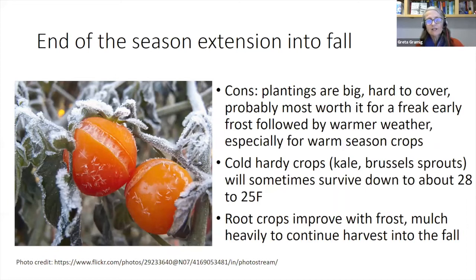And then there's also extending your season into the fall. And I don't do a lot of this, mostly because by the time the fall comes, I'm kind of ready. I've got all my stuff in the freezer, and I've dried a bunch of stuff, and I'm ready to have it done with. Also, the plantings are really big and hard to cover. So it's probably only worth it if you get a freak early frost that's going to be followed by a lot more warmer weather. So if you have some basil and you just want to save it from one night when it's going to get too cold, you can use the covers with the warm jugs of water.